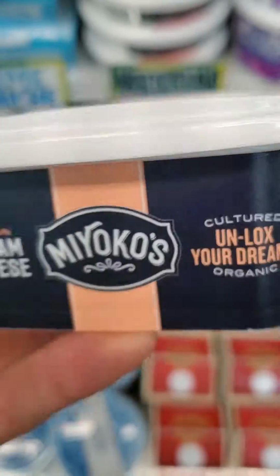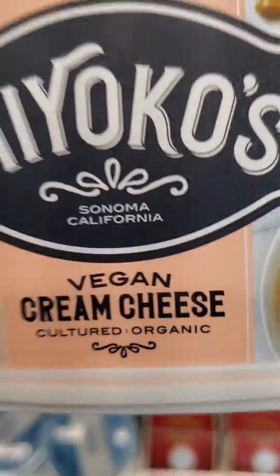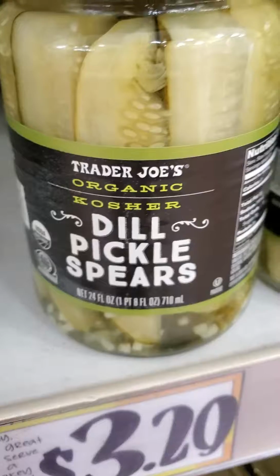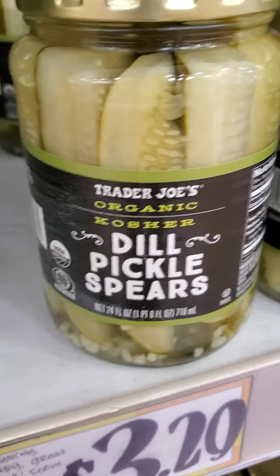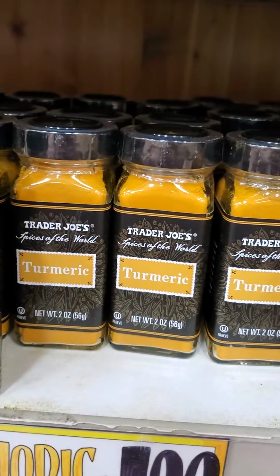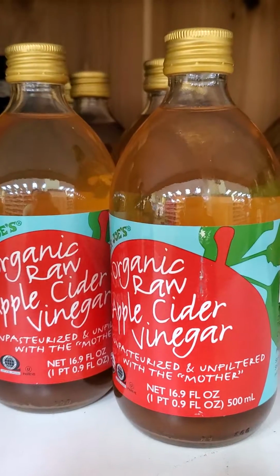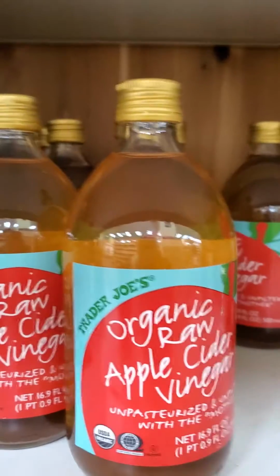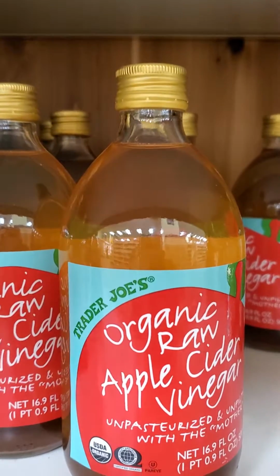Okay, so cream cheese. You're going to make keto fat bombs out of cream cheese, peanut butter, coconut oil, and then some sea salt. Pickles are fine also. Turmeric, melt your coconut oil down, sprinkle some turmeric on it, then put your food in it. Apple cider vinegar is amazing. I just take a spoonful of it like a badass, but you can mix this in with a shake or something.